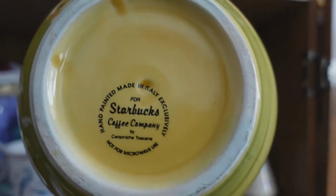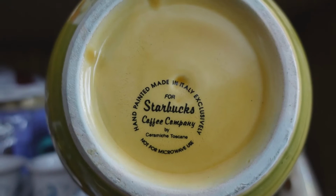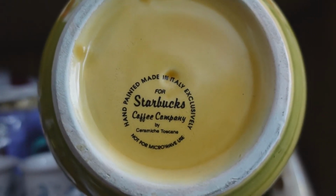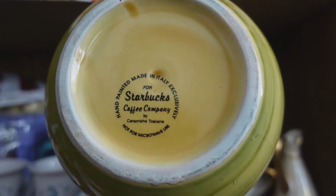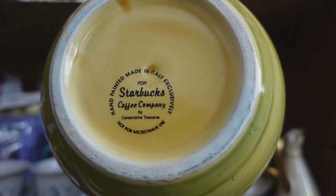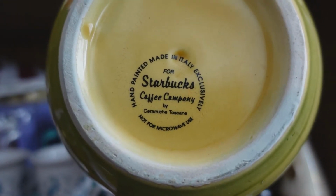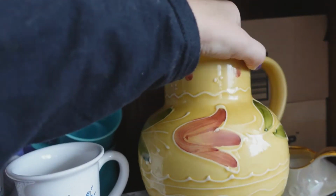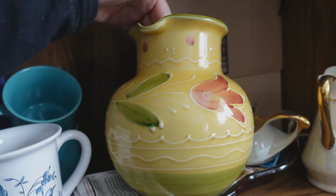I just want to turn it so you can see it. It's a Starbucks coffee company, hand painted, made in Italy exclusively. And then it says, in Italian, ceramic Toscana. So maybe in the Tuscany region, I'm not sure. But anyways, I just love this. When I saw this at the thrift store, I had to have it. It was just so pretty.